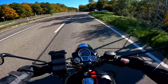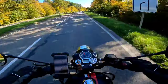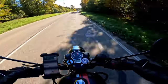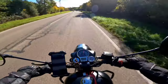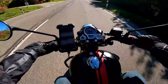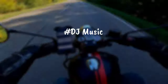And off we go. So the name Rothenburg, in translation, kind of means red castle above the river Tauber. 124 kilometers left. Well, let's get there. It's going to be a 2-hour ride. So DJ, music.